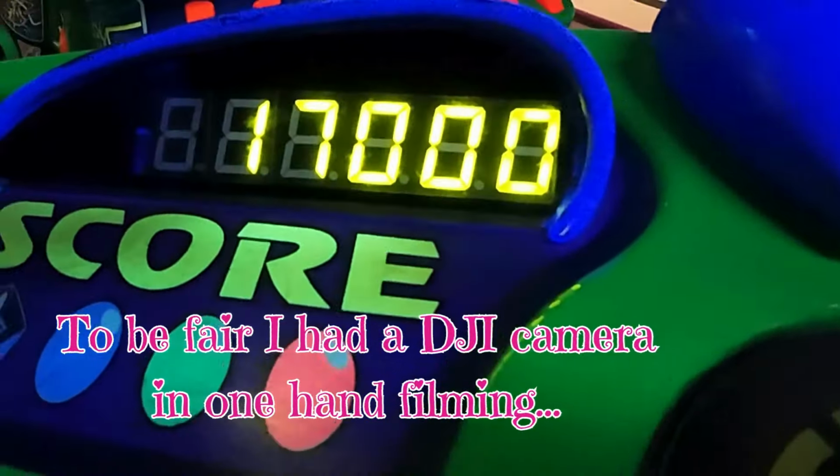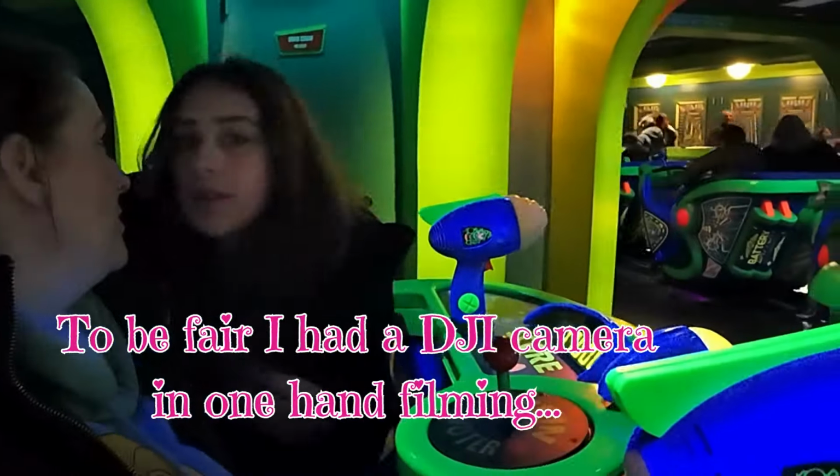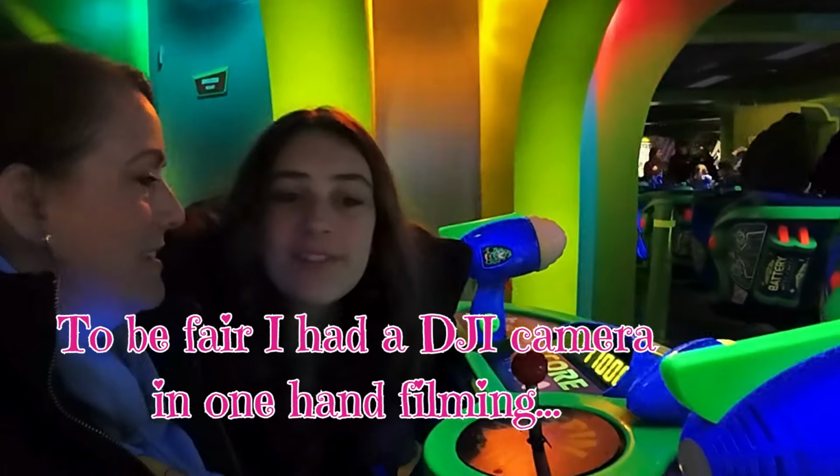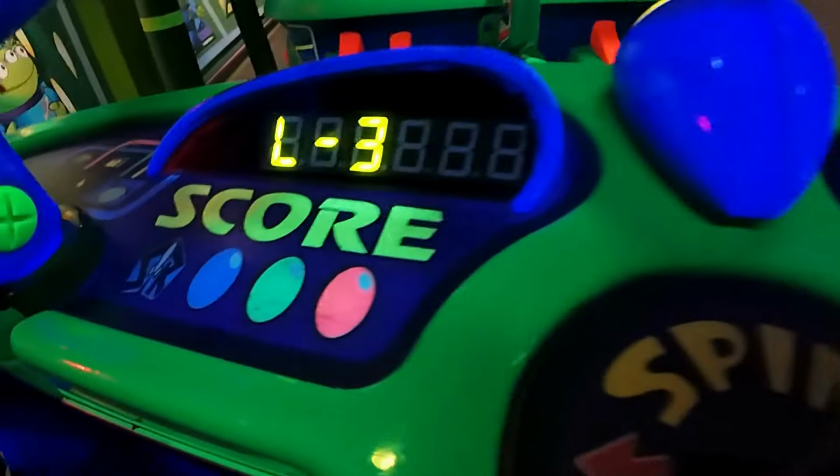Well, I said I was going to win, but I was actually joking. I'm absolutely rubbish at this ride. My dad got like 50,000. I'm rubbish at it. I'm much better at the web slinger ride. Anyway, I got level 2, Emily got level 3.